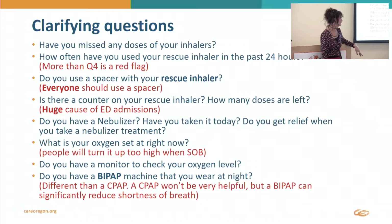So do you have a BiPAP machine that you wear at night? A lot of patients that have COPD are possibly going to already have a CPAP machine at home. Maybe they had it for sleep apnea, maybe even for years and years. That is not necessarily going to help them when they're short of breath. That CPAP machine is there for sleep apnea. It's not necessarily going to help them when they're in a situation where they're short of breath.